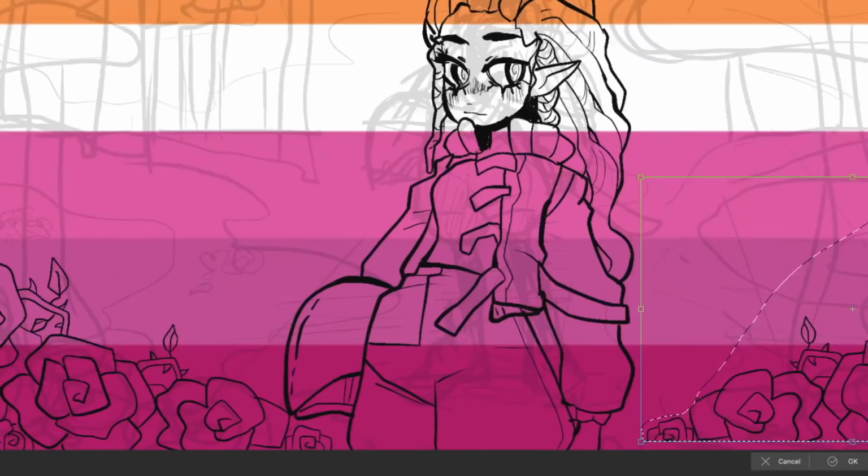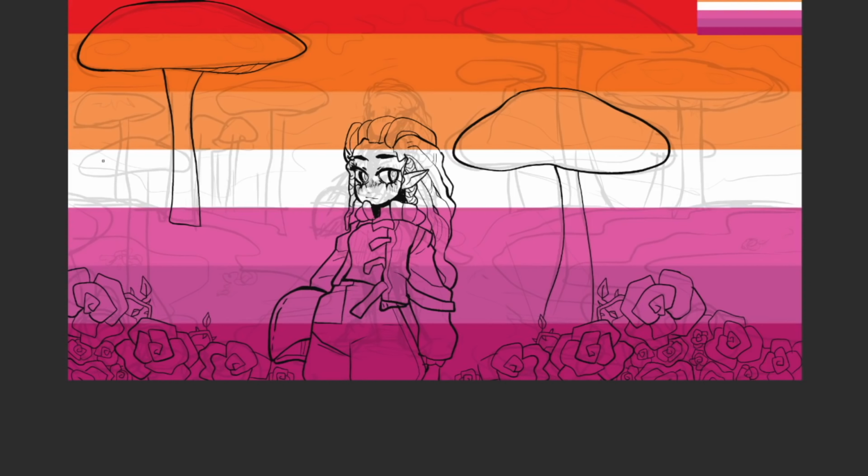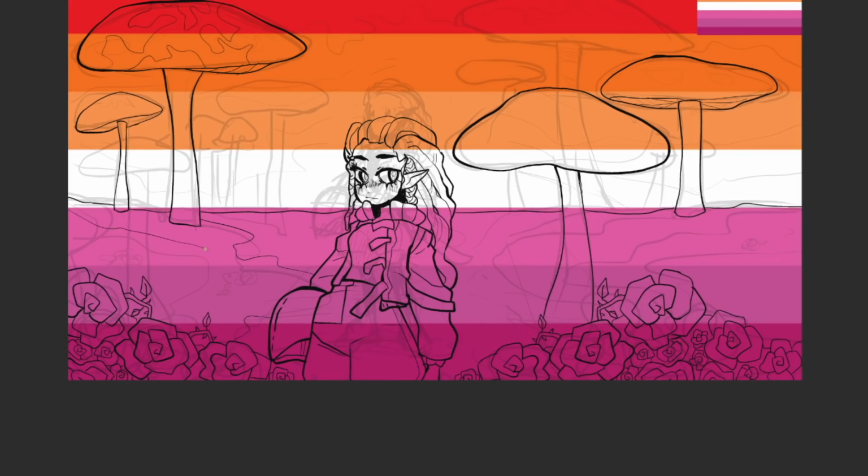And I just really wanted to have this super weird, whimsical feel to the illustration. I like the idea of a desert having roses and mushrooms in it because both of them require so much water and the desert doesn't really have that. So it gives it a very weird, surreal, sort of dreamlike or magical kind of aspect that I really liked.